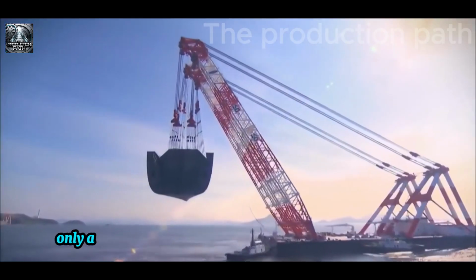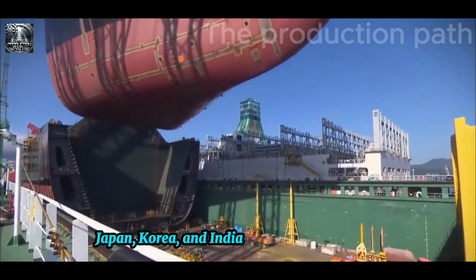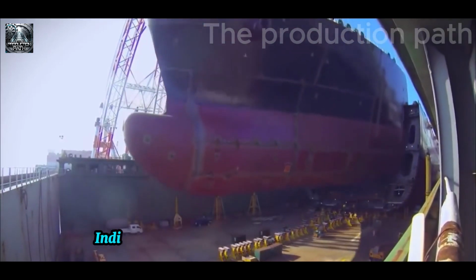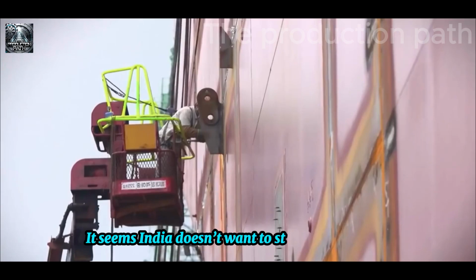Globally speaking, only a handful of countries can build these independently. Japan, Korea, and India are major importers. 3 of them have already gone from 0 to 1. India reportedly has plans on the agenda too. It seems India doesn't want to stay third forever.